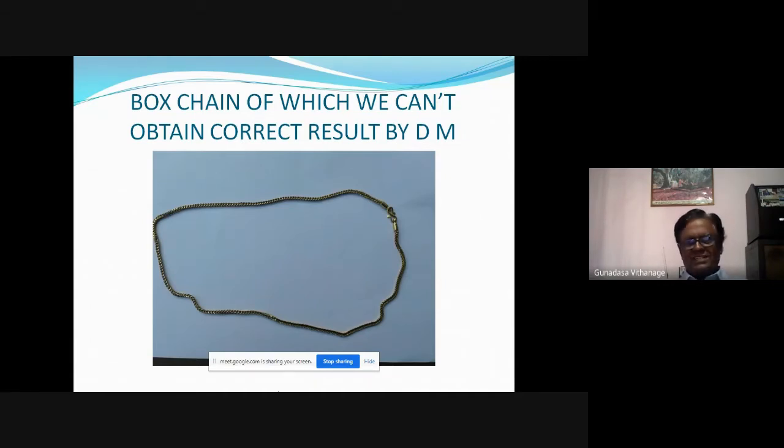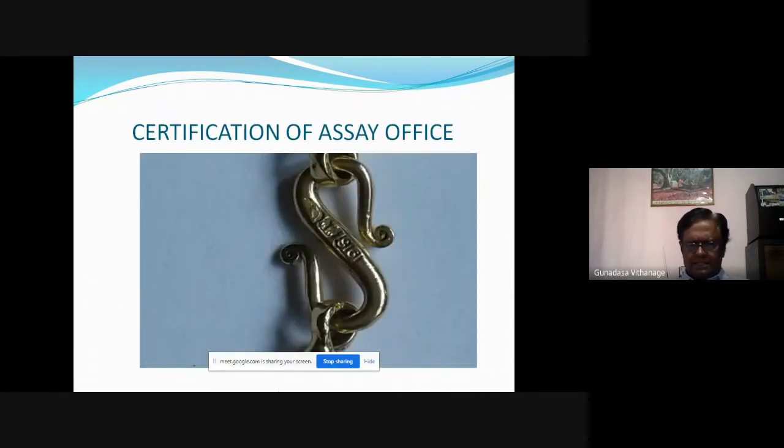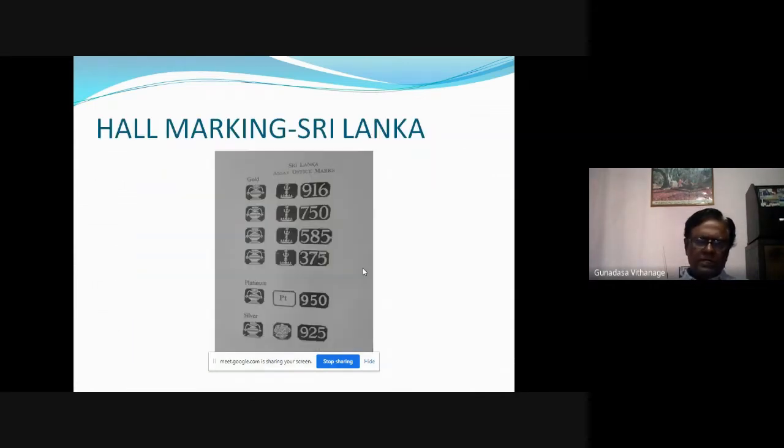Because we say box chain, the shape is box type. If you enlarge this, you can see this is a special chain which I got as a sample in the program. It shows one mark here, called a hallmark. It is done by the Gem and Jewellery Authority in Sri Lanka. It is the assay office. To certify gold purity, they use these symbols.